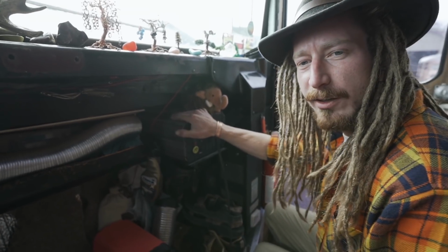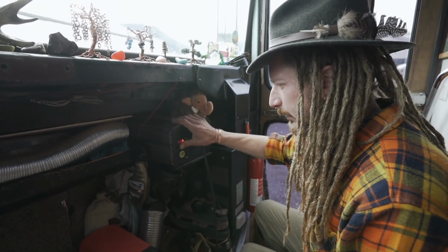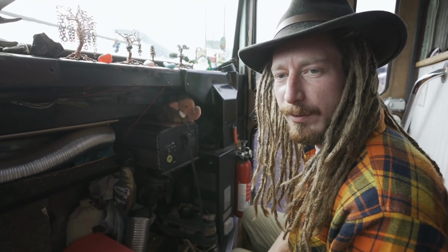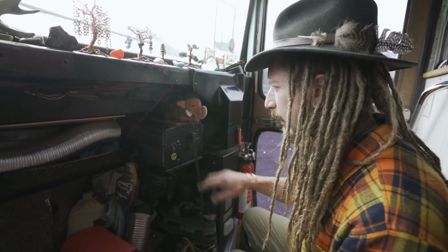So the house batteries that are under the hood run to this, and then I can always run my power right off of there. And as I get things wired in more and more, I can add them to this or hardwire them.